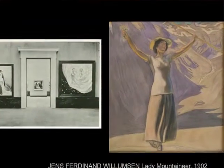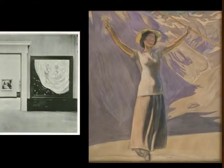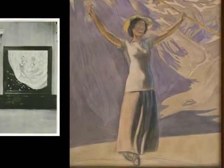So we tried to find some of the works that were in the original show, and then what we also tried to do is find, when we couldn't get the works themselves because they'd been committed to other exhibitions, or for other reasons they weren't achievable for this show, works that would reflect them or that would have a relationship to them. This painting by the Danish artist Jens Ferdinand Wilhelmsen, entitled Woman Mountain Climber, from 1902 to 03, is one such painting. It's monumental in scale.